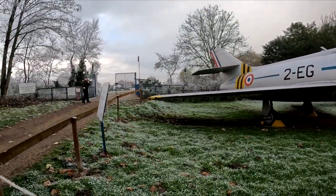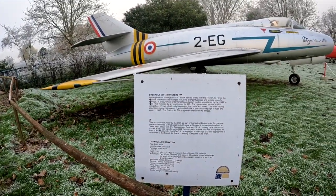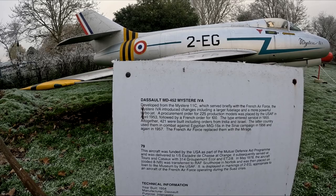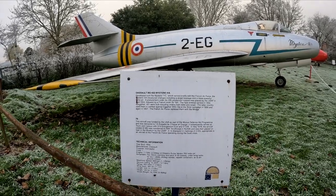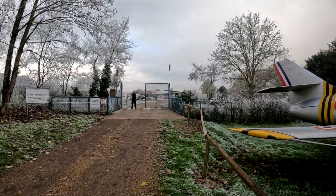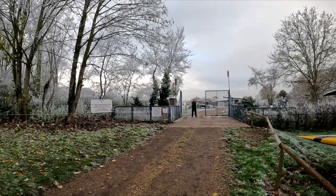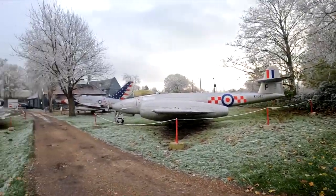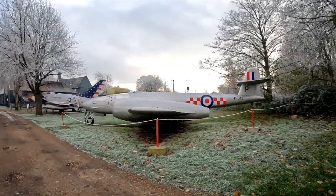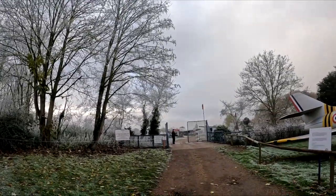Alright, let's have a look what this one is. This one is Dassault MD-452 Mystere IVA. Developed from the Mystere IIC, which served briefly with the French Air Force. Oh, no way, look. Can you see the missile? There's a missile. I want to see it. Oh, I'm gonna do these first, because there's planes that we haven't done yet. But there's a missile, I can see a missile. Okay, no, right, I'm going to do the planes first. As much as I want to go to the missile right now.